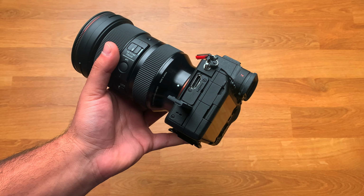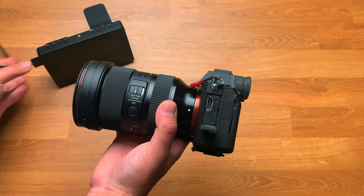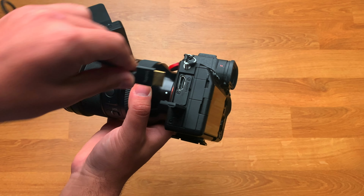Now, I don't know about you, but I hate micro and mini HDMI ports. So if you're like me and you shoot a lot of video, you're gonna like the fact that this camera has a full-size HDMI port. Many cameras still have these small micro and mini HDMIs, including the new ZV-E1. So it's nice to see a full-size HDMI port on this camera. Using full-size cables is much more reliable, much stronger and sturdier, and the port doesn't get damaged as easily. They're also much more compatible with a lot of external monitors and recorders without having to buy a special cable.